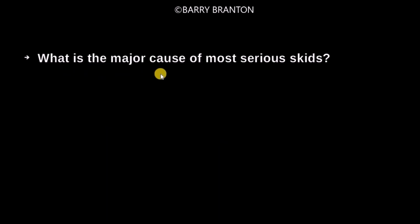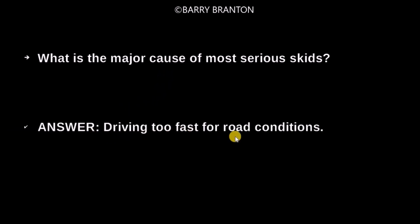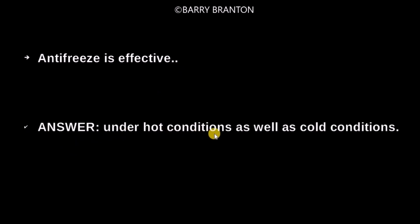What is the major cause of most serious skids? Driving too fast for road conditions. Antifreeze is effective under hot conditions as well as cold conditions.